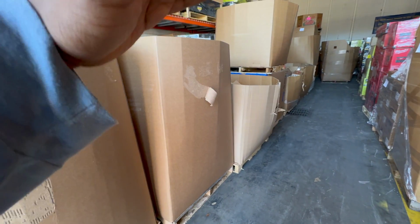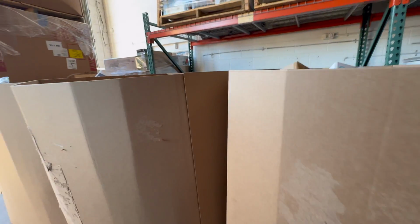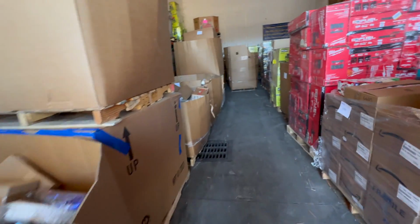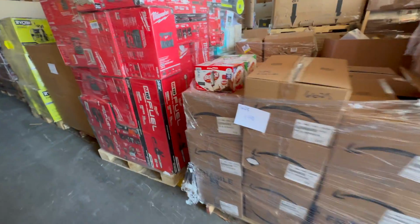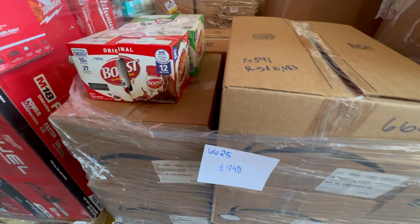So these are some taller ones. See how much taller those are than these. These are like Amazon high piece count. These are some of the CVS ones I talked about last time. Let me try one of those again one day.